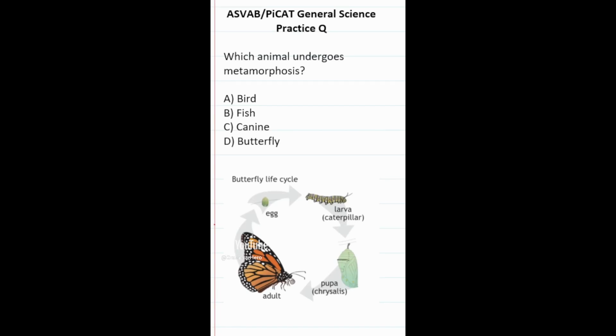ASVAB PiCAT general science practice test question asks which animal undergoes metamorphosis. So, the definition of metamorphosis is a biological process where an organism undergoes a dramatic and distinct change in body structure. So, of these choices, you should know that a butterfly starts out as a caterpillar and then it becomes a butterfly. And as you can see, there is a very distinct difference in the two body structures there. So this one is going to be D, butterfly.